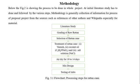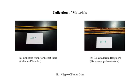In figure 3.1, the flowchart shows the process steps for rattan cane. It is not only for the rattan cane, but it is also the process which we carried out to complete our project. Collection of material: these are the materials which we used in our project. One is Calamus pilosellus, which is collected from the northeast, and Daemonorops jenkinsiana, collected from Bangalore.